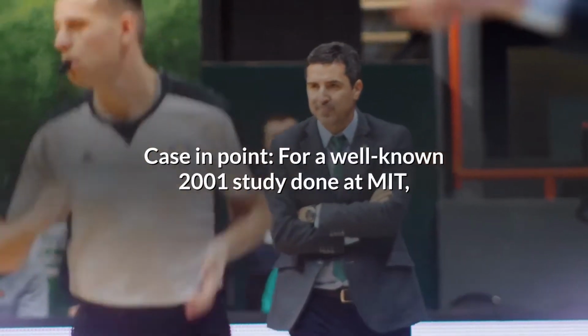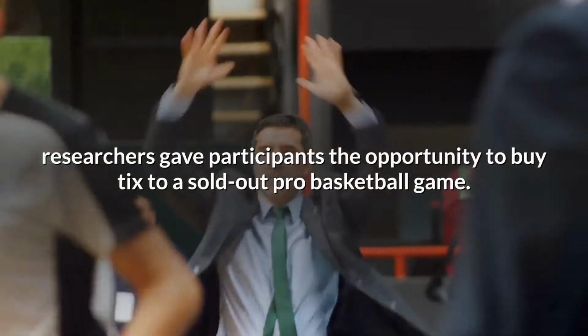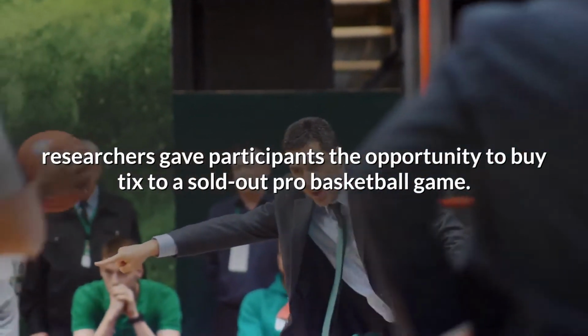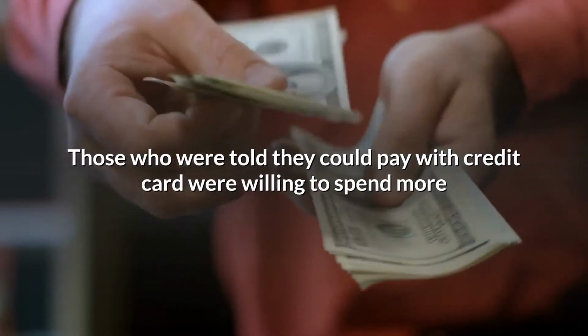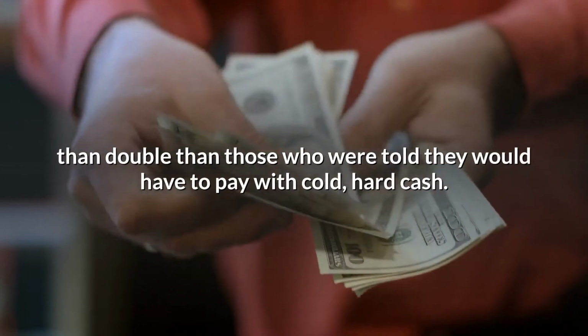Case in point, for a well-known 2001 study done at MIT, researchers gave participants the opportunity to buy tickets to a sold-out pro basketball game. Those who were told they could pay with credit card were willing to spend more than double than those who were told they would have to pay with cold, hard cash.